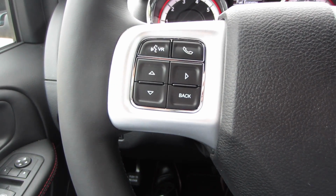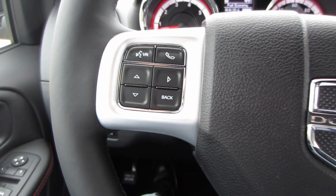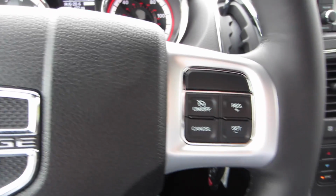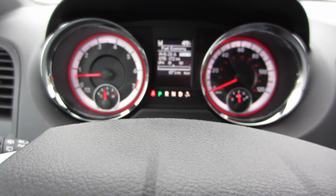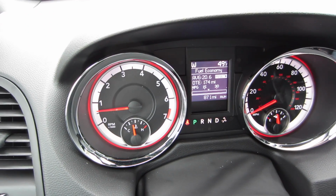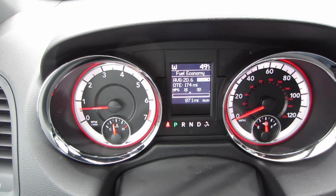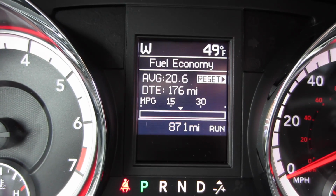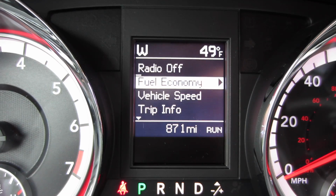Here on the left-hand side are the buttons you use to navigate through some of the entertainment features. And then on the right-hand side, these are the cruise controls, which are actually really nice to work with. Up above the steering wheel, you have the gauge cluster with a pretty nice sized digital screen right in the center. I really like the way this looks. It looks very similar to the Dodge Charger. You have this kind of aggressive feel to it.